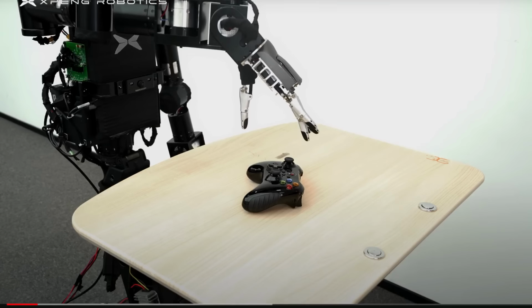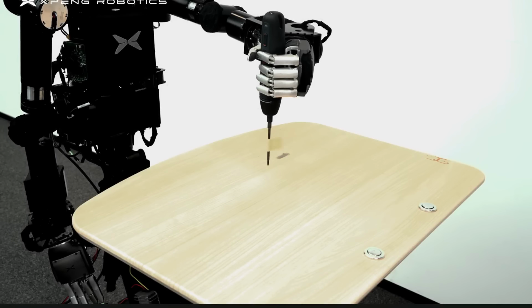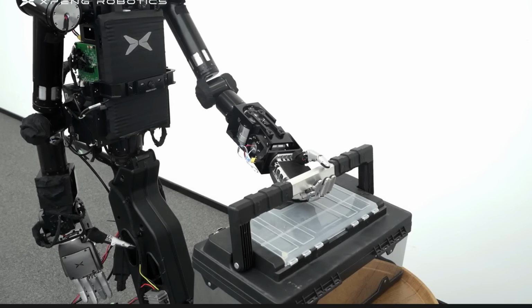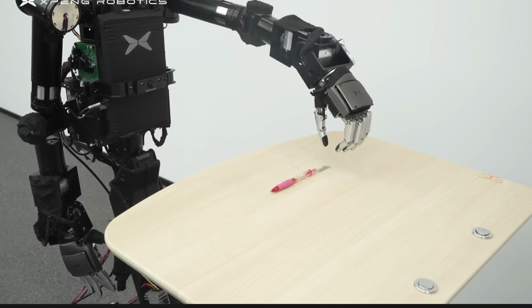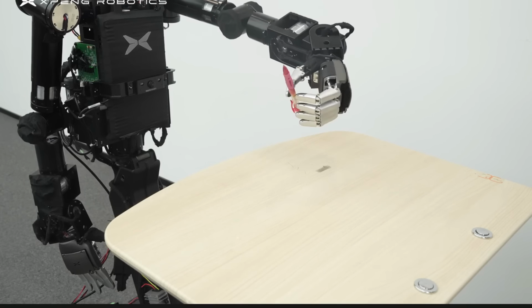Plus, as you can see here, it has a very dexterous hand, capable of doing many different tasks, such as picking up an Xbox controller or operating the screwdriver. Here you can see it can pick up this toolbox as well. And then here you can see it's picking up this pen, which is a more challenging object to pick up, but it can handle this just fine.